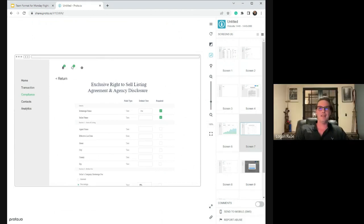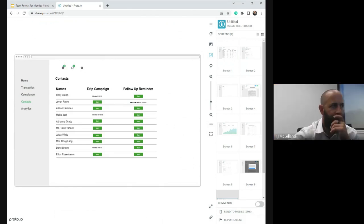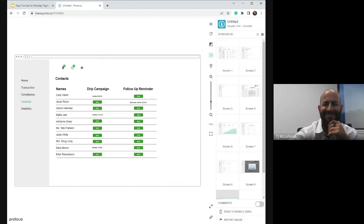Yeah. Yay. And then the last part I'll show you that we've done is if you hit contacts, we have built a very simple, lightweight CRM. Our CRM, based on feedback for the last few years, is that most CRMs are overkill. It's like trying to run an Apollo 11 spacecraft, just a lot of buttons on it.